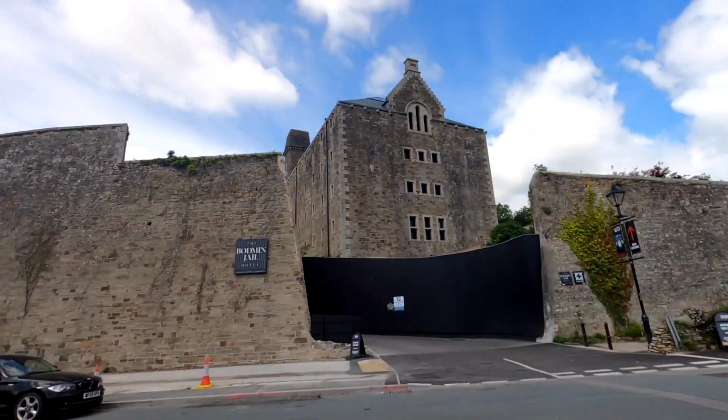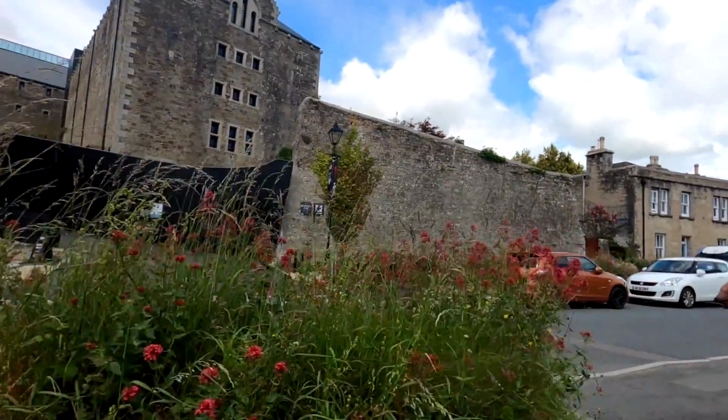So this is Bodmin Jail. Just cycled all the way from, where did we cycle from? Padstow, that's it. We cycled all the way from Padstow to Bodmin Jail. Pretty cool, and it's also a hotel and you can stay there.